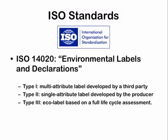So there are actually quality control standards for environmental labels, and this is ISO 14020 by the International Standards Organization. They call out 3 different kinds of labels and have different rules for each one. Type 1 is a multi-attribute label developed by a third party, so this is something like the LEED rating system or EPEAT or Cradle to Cradle, where the company that came up with the rating system is not the company whose products are being rated, and it's testing multiple different attributes.